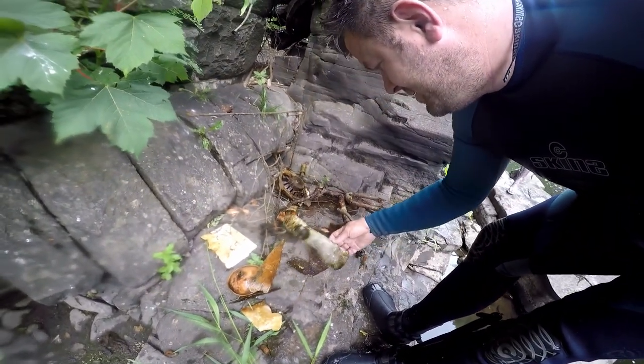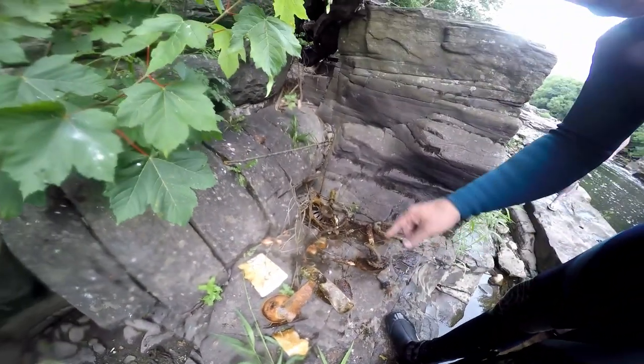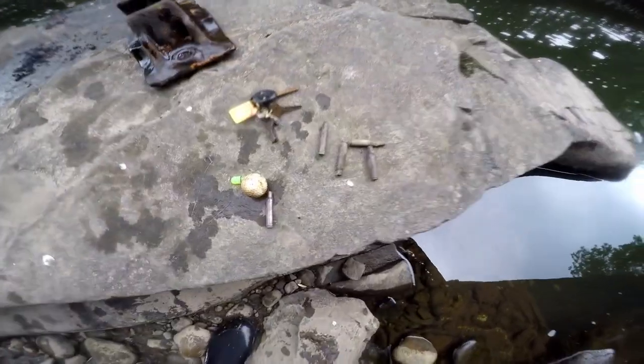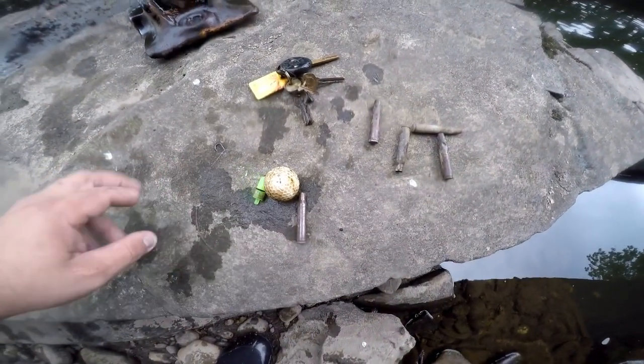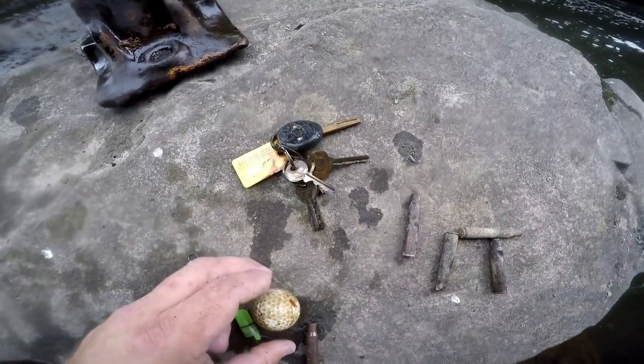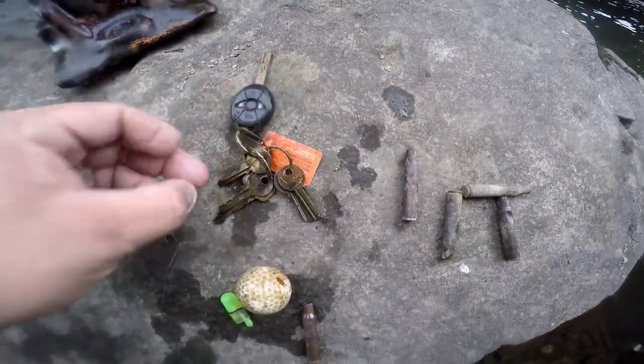Let's see some bits. A mud guard. I've just found the other bike there. A speaker, an old pedal bike airlock. Some rusty old steel, and then over here some cool finds. A hook with a little LED light on. We've had a golf ball. Some keys here. Pretty cool.